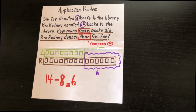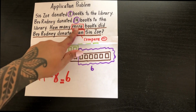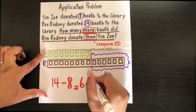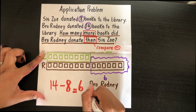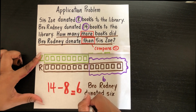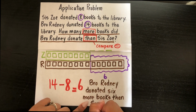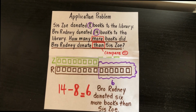All right, very good. The only thing left for us to do is to answer our question. Let's reread our question. How many more books did Brother Rodney donate than Sister Zoe? What's our answer? Very good. Brother Rodney donated 6 more books than Sister Zoe. Good job.